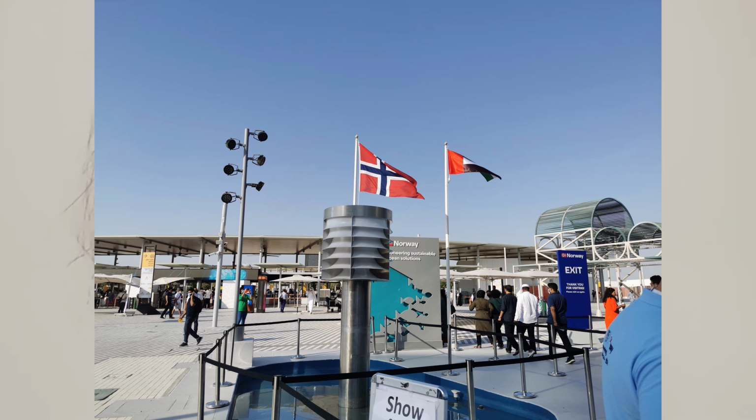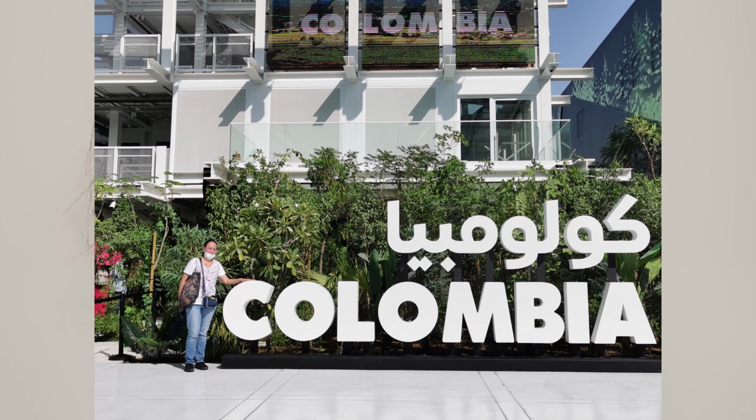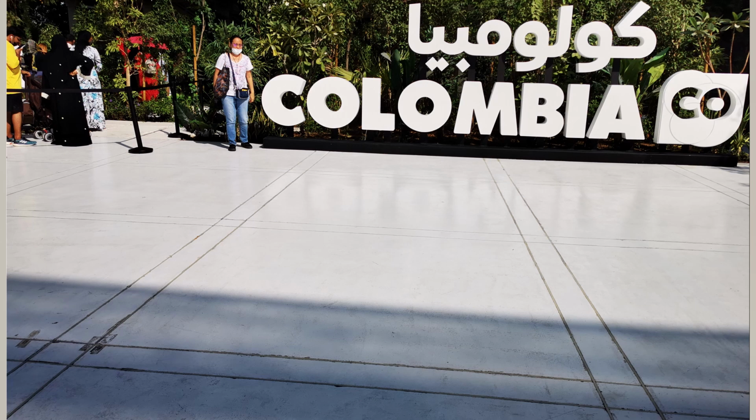The ninth pavilion was Colombia. There was a very long queue outside and it was really very hot while waiting in the queue. And we realized why when we entered the pavilion. Each staff really took time to explain the different sections of the pavilion.